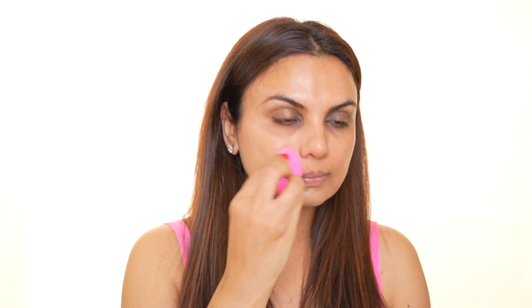Now you also want to make sure that you apply your foundation or bring it down to your neck as well, especially when you're wearing a low neck like I am right now. You do not want the skin color of the neck to not match with your face. So you want to make sure that it all looks blended.